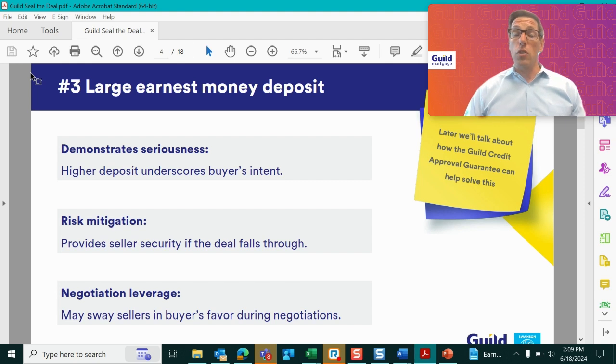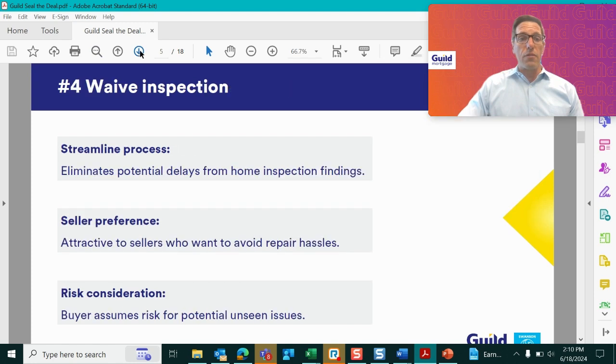Consider making a large earnest money deposit. That's a signal to the seller that you're serious and you really want this home, and that you're going to stick to the terms of the contract, because if you don't, that is the buyer's pledge and the seller would get to keep the earnest money. So if you have your I's dotted, T's crossed, and you're willing to put a large earnest money deposit down, that's going to be a sign of strength relative to other offers.